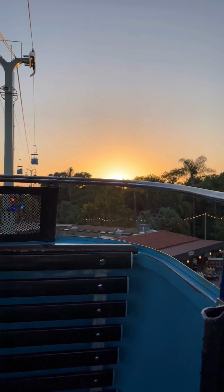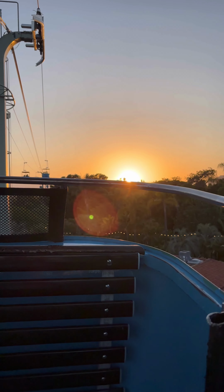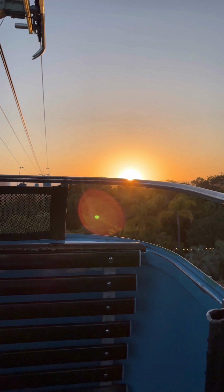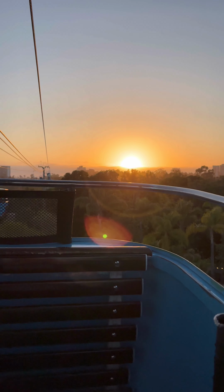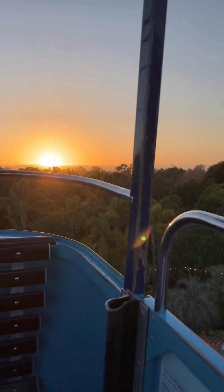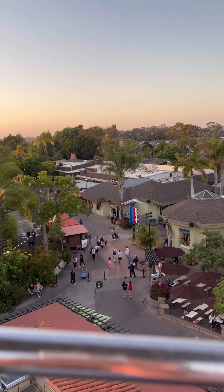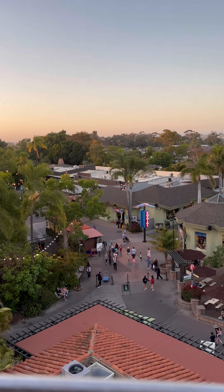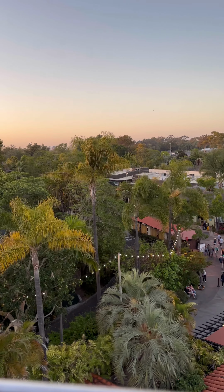As this night comes to an end, what a wonderful sunset we're seeing right now, shining here on the San Diego Zoo. It's kind of setting anyways. It's been a great day here at the park. Got to see the whole entire land. It's a big land too, I gotta say.